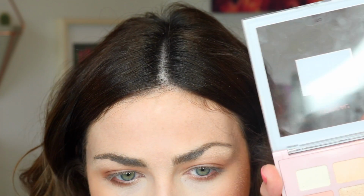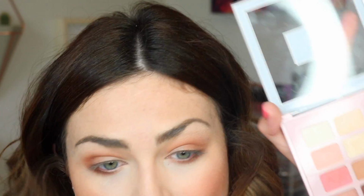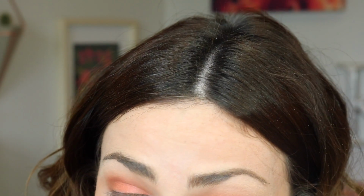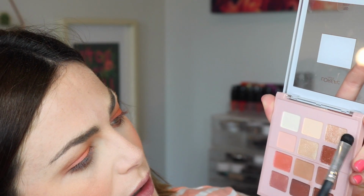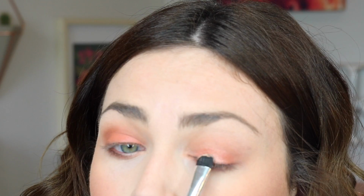I'd be content stopping right here, but there are so many shades in here that just look so enjoyable. I think I have to try this shade. Don't you think? This beautiful, actual bright peach. It's almost so bright. That looks cool. Next, for the center area of the lid, I want to try some of this shade because it looks so foiled, so metallic.